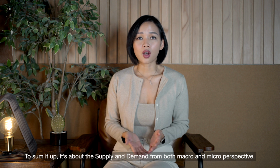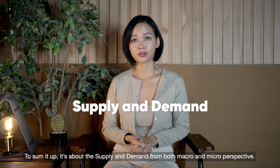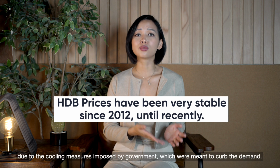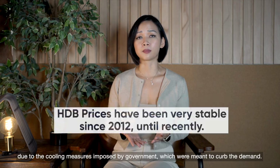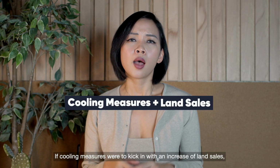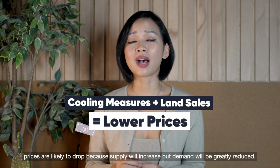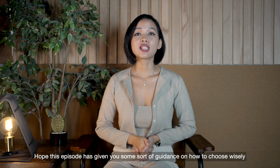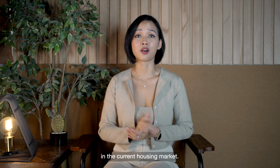To sum it up, it's all about the supply and demand from both macro and micro perspective. HDB prices have been so stable since 2012 due to cooling measures imposed by the government, which were meant to curb the demand. If cooling measures were to kick in with an increase in land sales, prices are likely to drop because supply will increase but demand will be greatly reduced. So I'm just going to wrap it up here. Hope this episode has given you some sort of guidance on how to choose wisely in the current housing market.